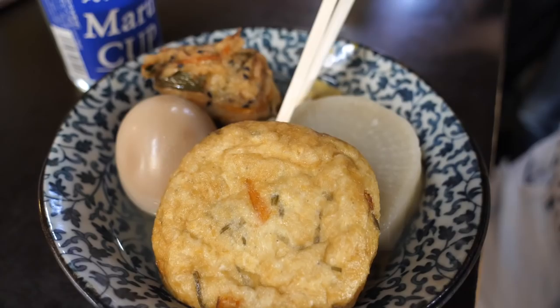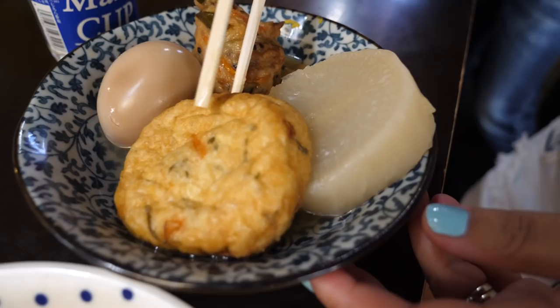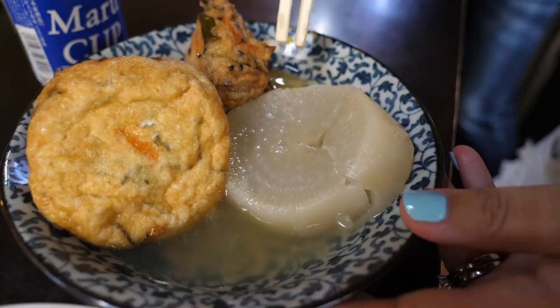My favorite oden item has got to be daikon. So this huge slice of radish here, I'm gonna just break it up and then pop a tiny bit of mustard on there. Give that a go.